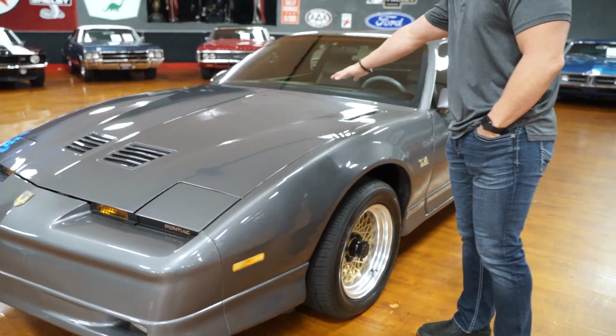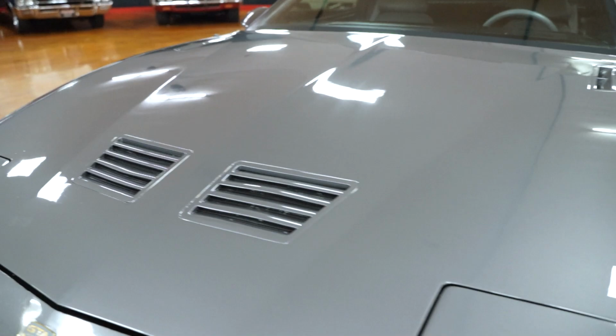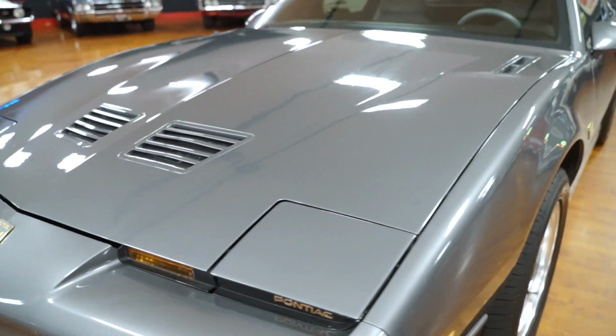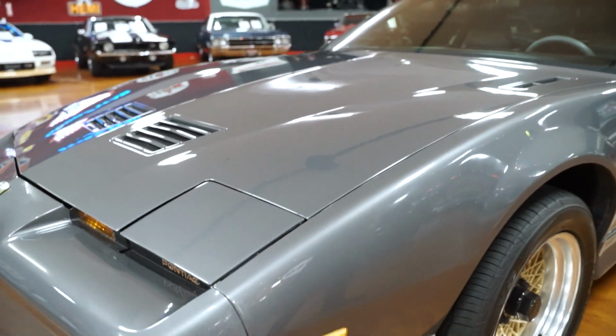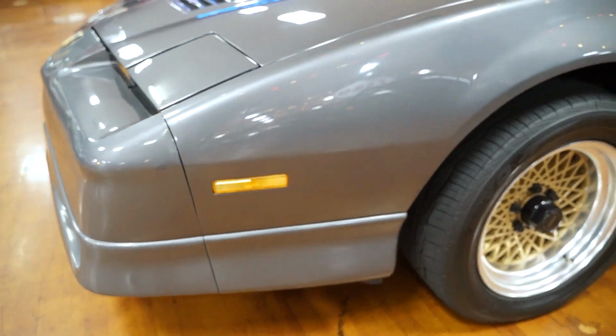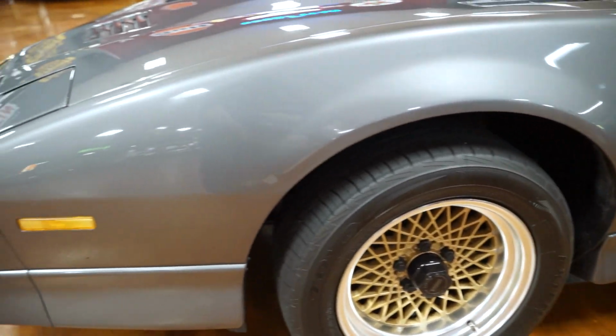Paint on the hood itself and on the headlights are in real nice shape. There's no areas of fade in the clear coat, no bubbles, no areas where the metal might not have been prepped properly. Same thing on the driver's side front fender.